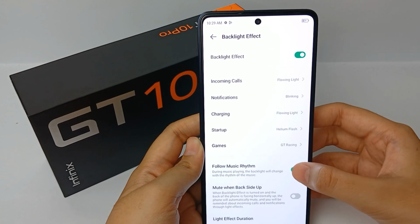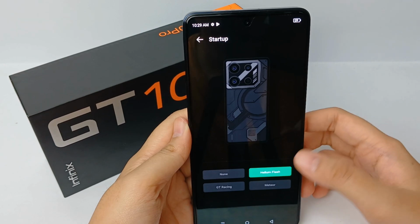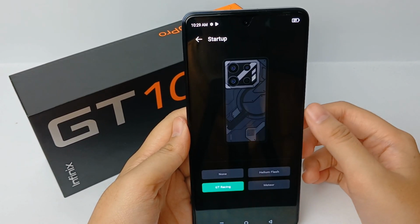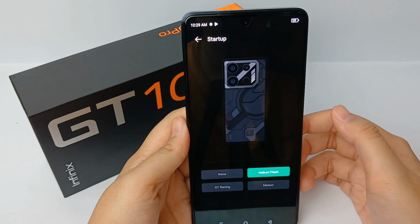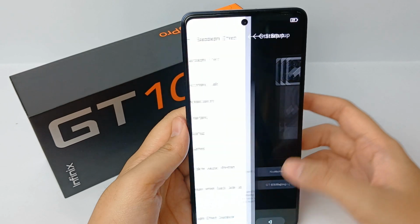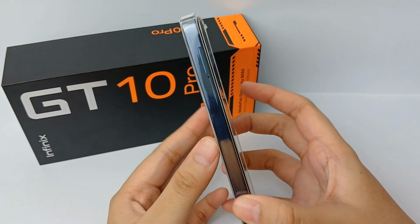The light will glow up when there's a notification or any incoming call, or when you're launching a game or a lifestyle app. When you play music, these lights actually sync up to the music you play, which looks pretty good. Now let's see the specification of this phone.